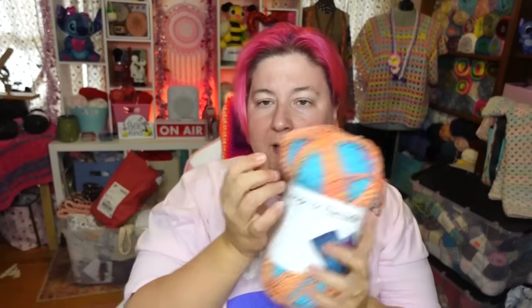So I bought some yarn from Michael's. I ordered quite a bit of yarn, honestly, but I had reasons for ordering this yarn. I bought it for a review video because I was looking at Michael's website. I was looking for more of this. I'm going to be real honest, I love this color. I showed this last week.